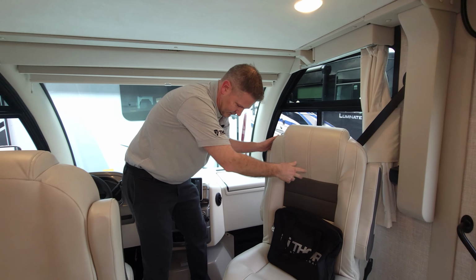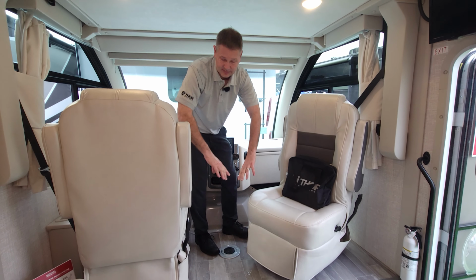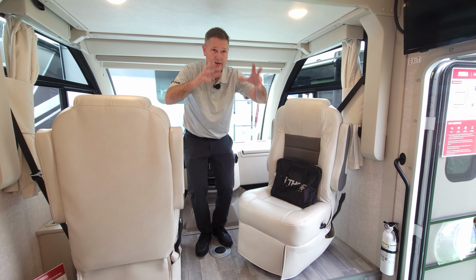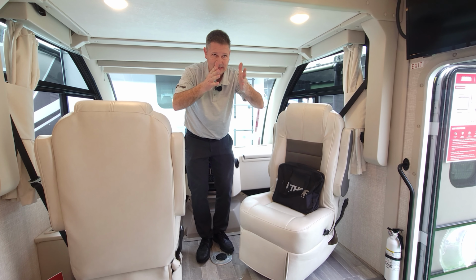And then these chairs swivel. A little table goes in here, and then this becomes part of your living area. So you're gonna have seat belts and sleeping for 4 in here. Queen bed in the back, we'll show you north-south, awesome setup.